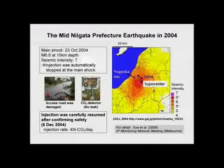So we have two pictures. The first one shows some damage we found at the access road to the injection site. We also installed a CO2 detector to detect CO2 leakage at the ground surface. Of course, no CO2 leakage was detected by this system. And on the right, we show the CO2 injection site here, and the epicenter of the 2004 earthquake is here, just 20 kilometers away. This is onshore.